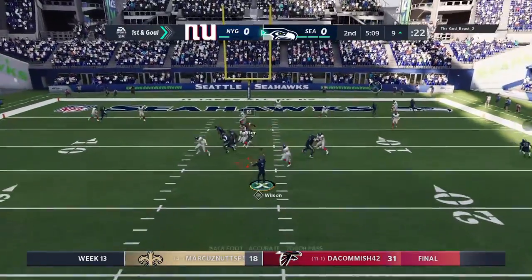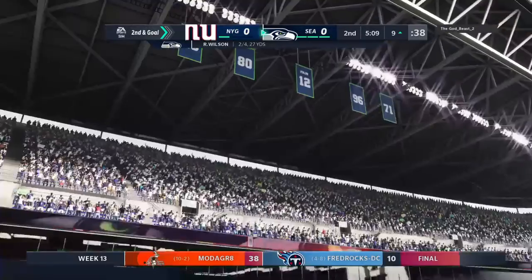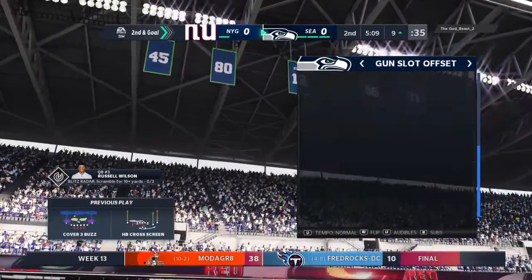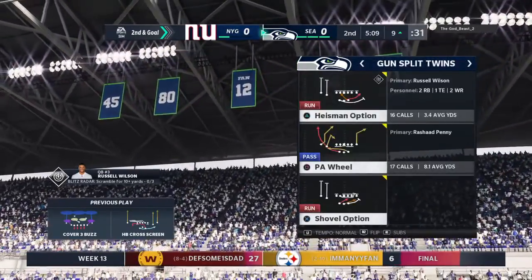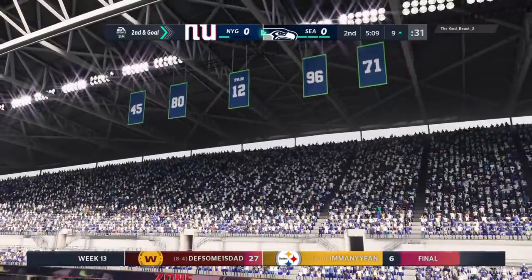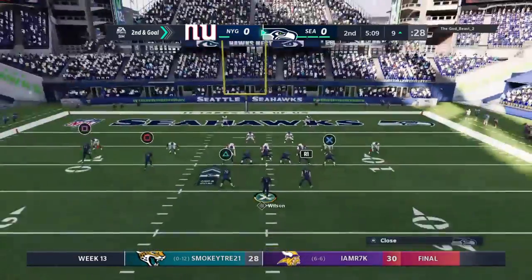Now Wilson. And that one falls incomplete. Try to dump it underneath. Now second down. A lot of times it's that first read that you have. Maybe you get it in pre-snap, and he locked in on his target, but he was covered quite well, and that one's incomplete. Another shot from the 9 on 2nd and goal.